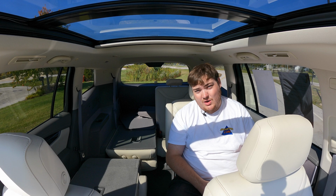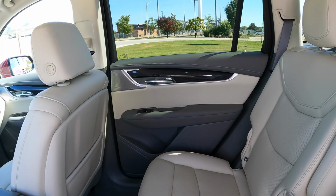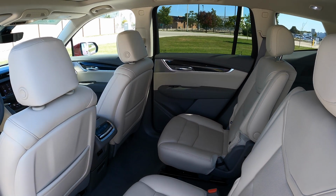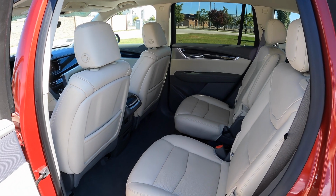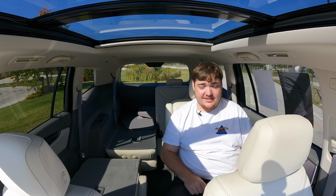All right, so we're in the second row of the Cadillac XT6 and my knees are not hitting the seat in front of me. Headroom good. However, this is with the seat moved all the way back. So if you just have 4 people in the car and they can move all the way back, it's going to be fine, but I can't imagine what that does to the seat behind me.